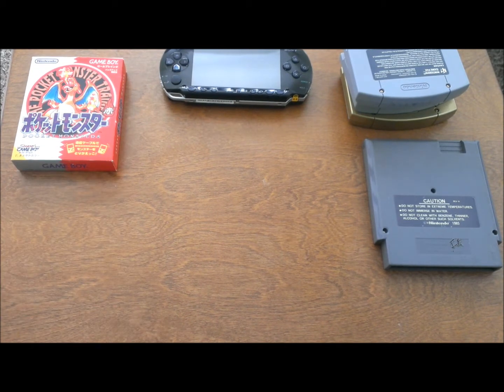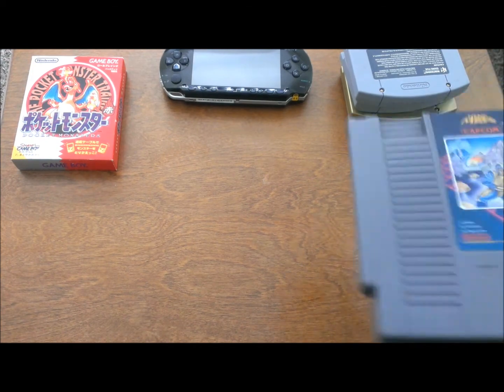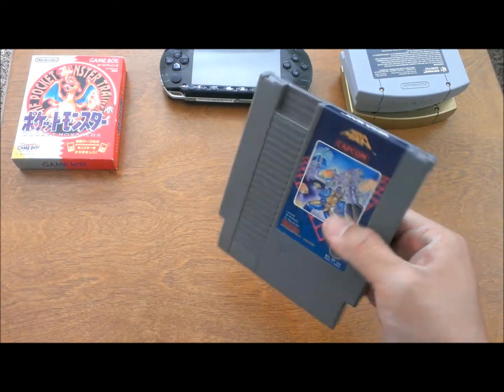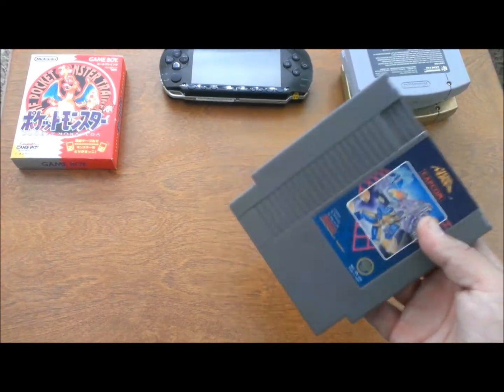$10, pretty good deal. The next one up is this copy of Mega Man that I picked up at a pawn shop. Now, the pawn shop in my town is horribly overpriced.